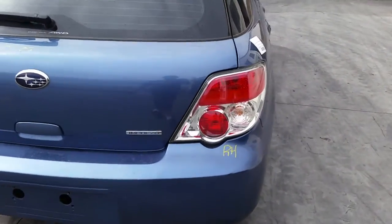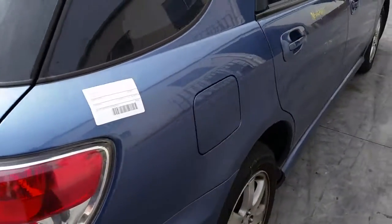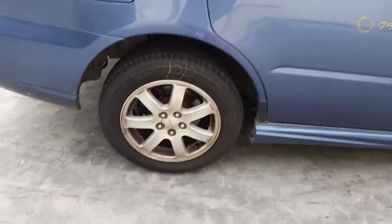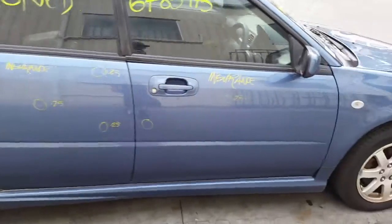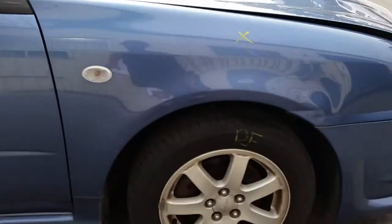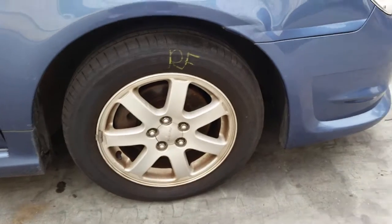Right hand tail light, right rear 15-inch factory alloy mag with a good tyre. Right rear door has 3 small dents, right front door has only 2, right power door mirror, and a right front 15-inch factory alloy mag with a good tyre.